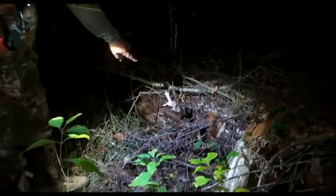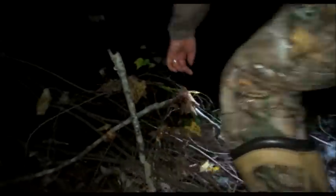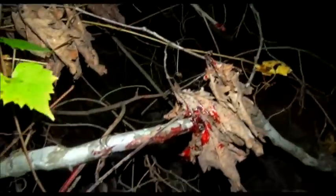Blood everywhere through here. Oh yeah. Right through here. Look at that. Right there. We cleared that, didn't we? If you didn't go in that thick cut, I would jump. Oh man, look at all that blood.